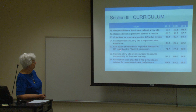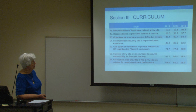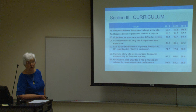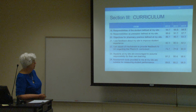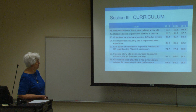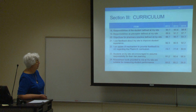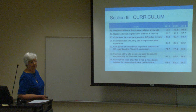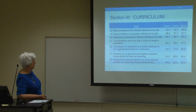The mechanism to provide feedback regarding the curriculum, this one's a little lower, and perhaps that's something we need to work on, getting more feedback from our preceptors. Students are encouraged to assume responsibility for their own learning. That's high, and that's typical across the UC School of Pharmacy. I think we do encourage students to participate and assume responsibility for a lot of their own learning. Not that they do it, but that they have responsibilities for certain aspects of the learning process.